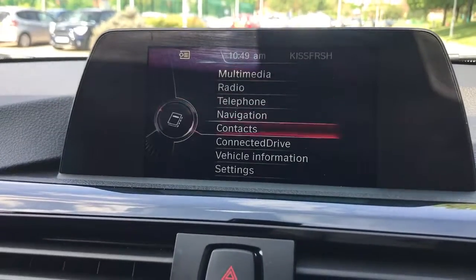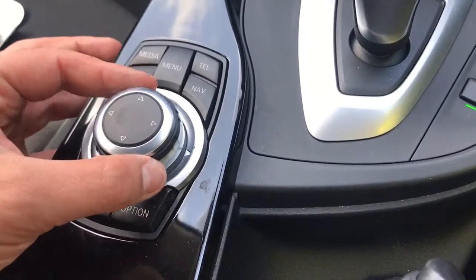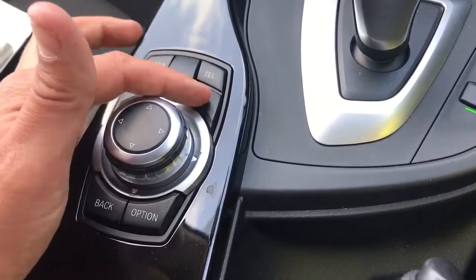You can see me moving around the various menus. All of that movement is done using BMW's iDrive system, which is this dial. Basically twisting it will take you through the various options. You can then push it down to select things. This moves to the right, left, up and down as well. Or you can access menus directly from these buttons. So we're on the main menu at the moment.